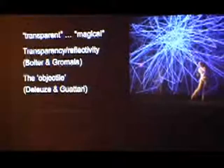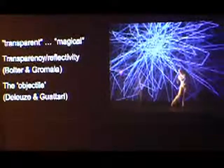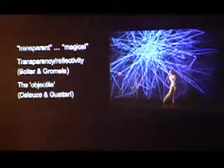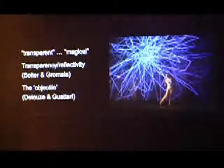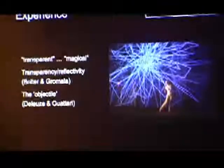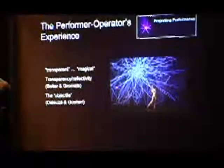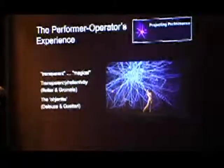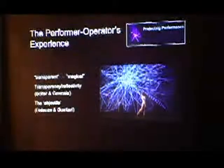Then thinking about the operator's experience. We've had, as I say, about 80 operators working with the sprites over the last 2 or 3 years. They've come from a whole range of disciplines, including dance, scenography, theatre, fine art, live art, a whole lot of different discipline backgrounds. So we've tried to get some breadth there. Two words that have kept coming up again and again are the sense that the medium is transparent. And we've had discussions with Steve Dixon about this word before, which is why it really interested us. And also that the experience is magical.